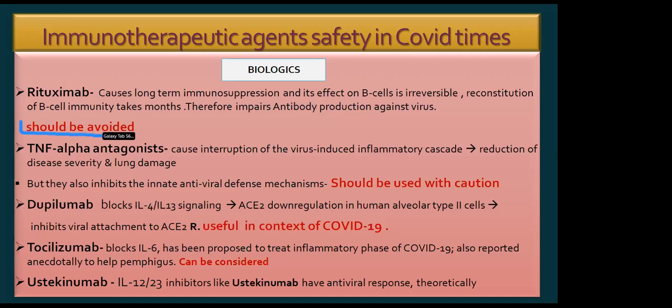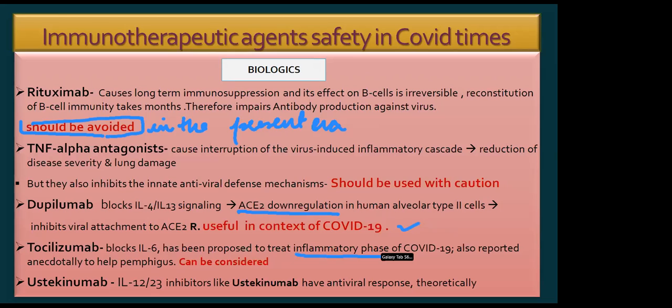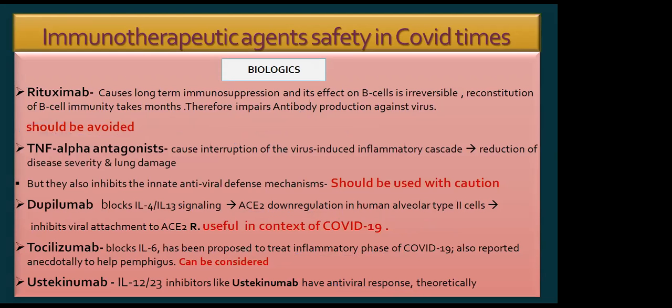Now, dupilumab and the other IL-4 and IL-13 blockers cause downregulation of the ACE2 in the human alveolar cell type 2 and inhibit the viral attachment to the ACE2 receptors. So, it is useful in the context of COVID-19. Tocilizumab blocks IL-6, has been proposed to treat the inflammatory phase of COVID-19, and is also reported anecdotally to help pemphigus, so it can be considered. IL-12 and 23 inhibitors like ustekinumab have an antiviral response theoretically, but still not much literature is available.